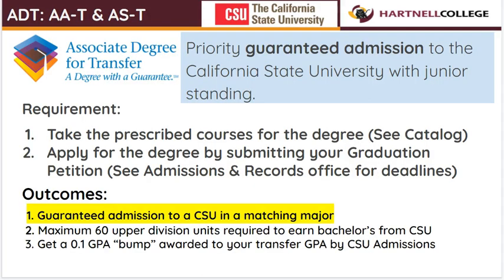Earlier, we briefly discussed the Associate Degree for Transfer. What is it exactly? We call it the ADT for short, and it is essentially a program that grants priority guaranteed admission into the CSU system into a matching major. The requirements are that you complete the prescribed courses for the degree, which can be found in the Hartnell College catalog, and that you petition for the degree award. See Admissions and Records page for details on deadlines. The outcome of this degree is that you'll get guaranteed admission to a CSU in a matching major.